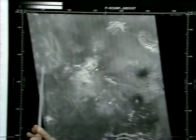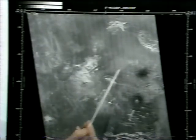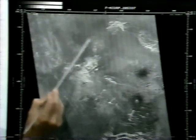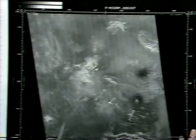Others are probably faults or fractures of different kinds. These are clearly cutting this dark material here. So that's another event. And this one represents an even different event. It's a little hard to demonstrate that here, but I think that's even younger. So we've got three or four time sequences.